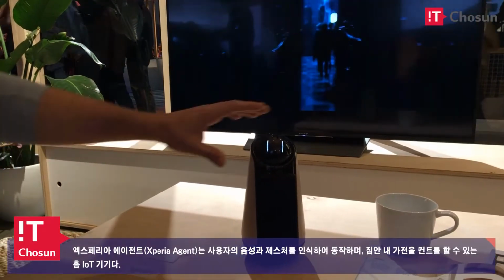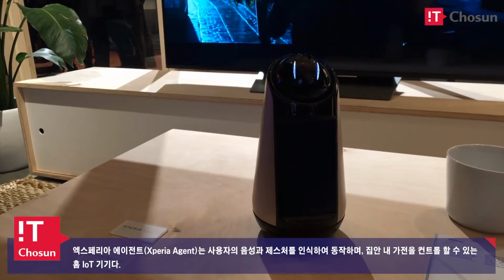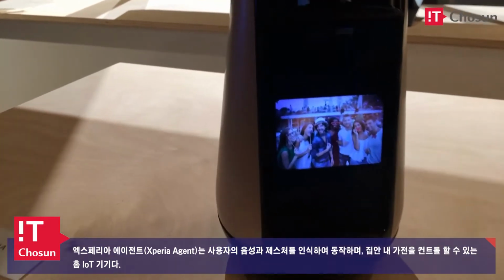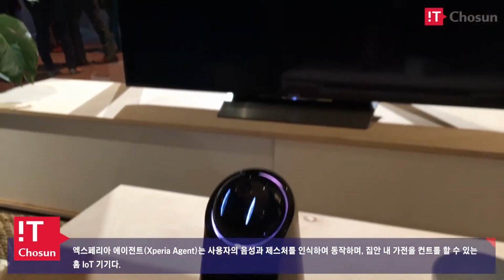Another good example, if I have a photo on my phone, for example, Xperia Agent, can you bring up that photo Michael sent me? Is this the photo? Yes, it is. Can you put it on the TV, please? Sure.